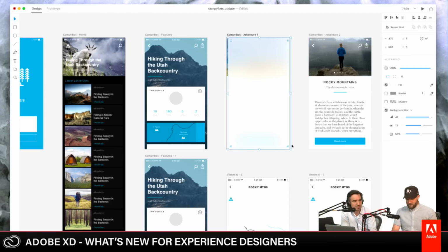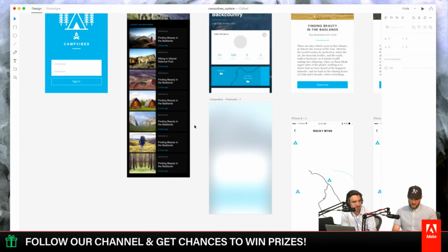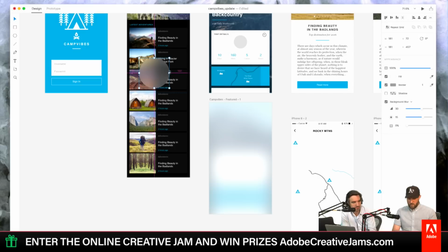And just to be clear, it doesn't have to be a rectangle, right? No, it doesn't have to be a rectangle. It could be a circle, any kind of shape. Any shape can have the background blur applied to it.